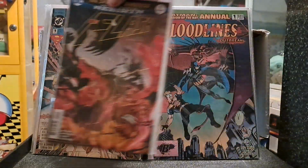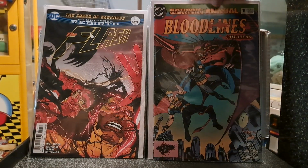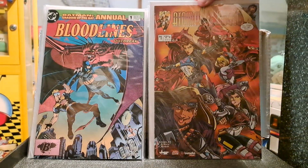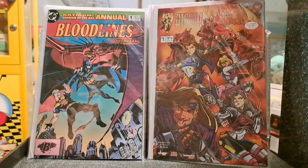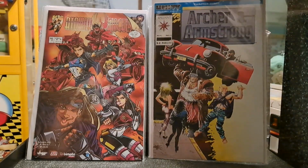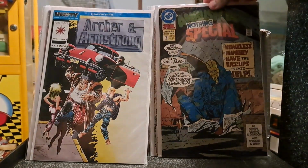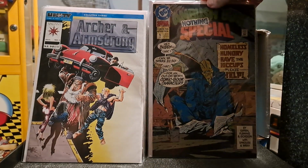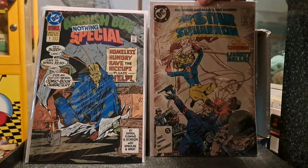The Flash number 11. Batman Shadow of the Bat Annual number 1, another of the Bloodlines issues. And this one's Atomic Angels number 1 from Crusade Comics. Don't know anything about that. Archer and Armstrong number 1. Ambush Bug Nothing Special number 1. Used to have that one, I think. It's one that was lost in the fire.